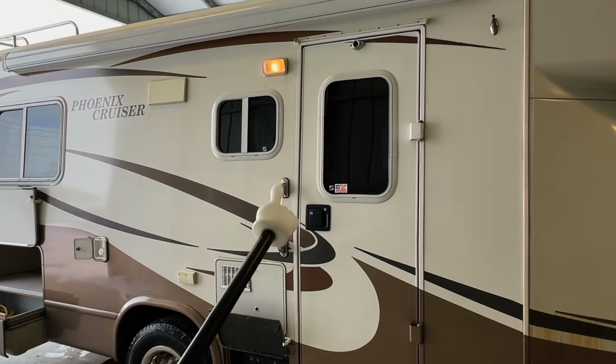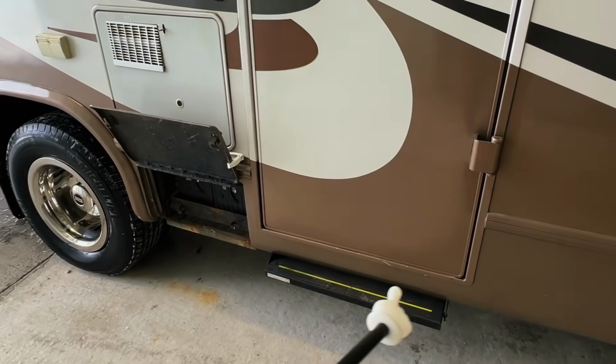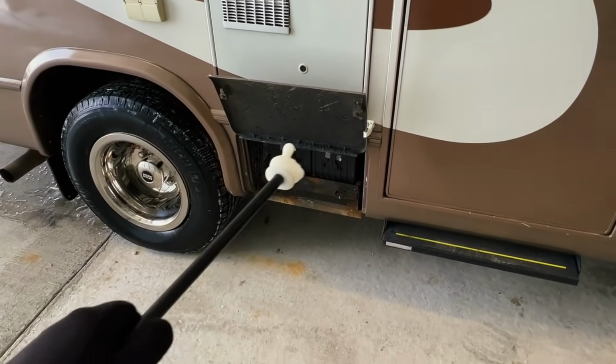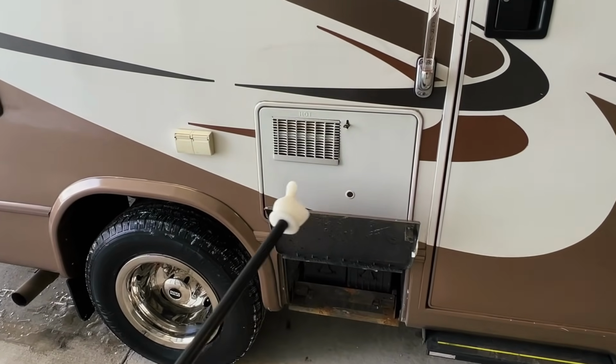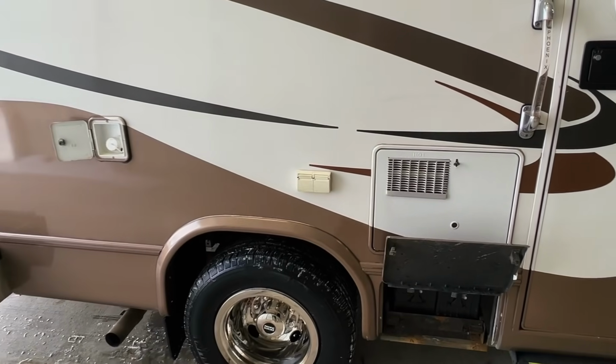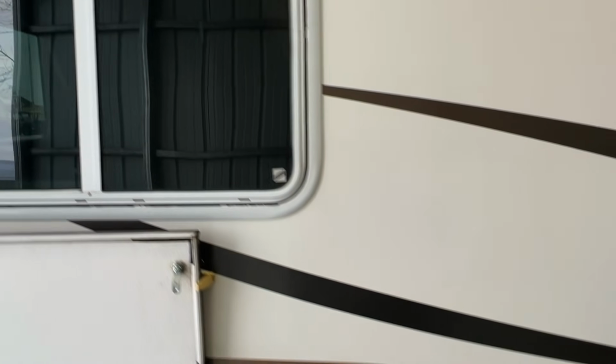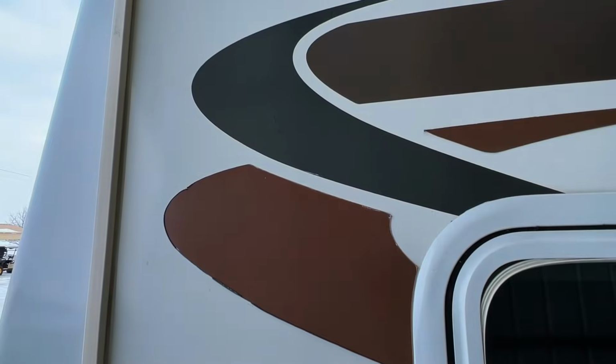Got your porch light. Nice little handle to help you get in and out of the coach here. Power step that comes in and out when the door opens. Got 2 coach batteries, back of the water heater. Got 2 110 outlets so you can plug things in here beneath the awning. Got a fill for the onboard freshwater tank. Get you a little closer look at the stripes here.